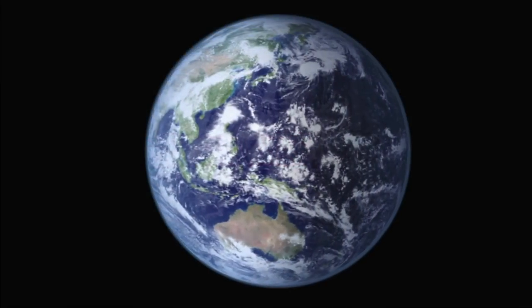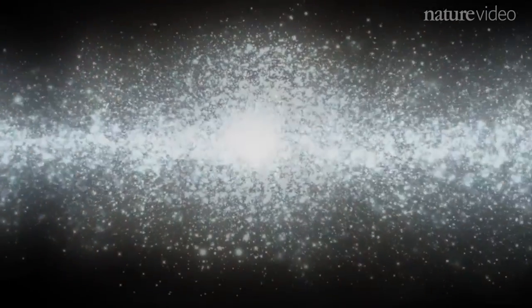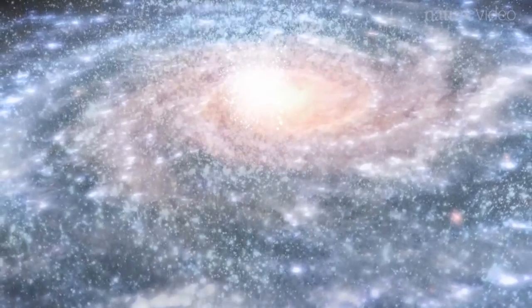Somewhere in the universe is a small blue planet, the third rock from a star called the Sun, just one of billions of stars in a spiral galaxy known as the Milky Way. But where in the universe is the Milky Way?